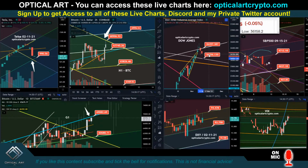Your next support will be right here around 36,056. All right, we might have some upside. Let's see what happens. I noticed yesterday when the markets open, it was really volatile like it is right now. It would pop up like 15, 20%, then it would go into the negative 20%. It was just up and down, and then it started pushing down further.